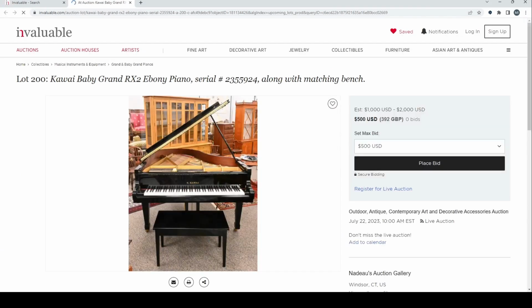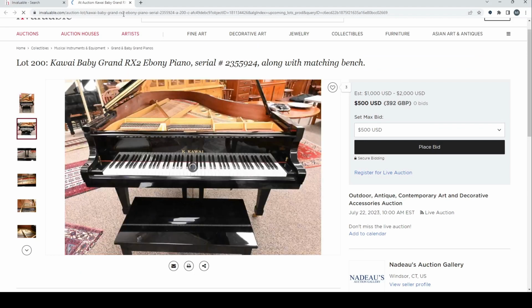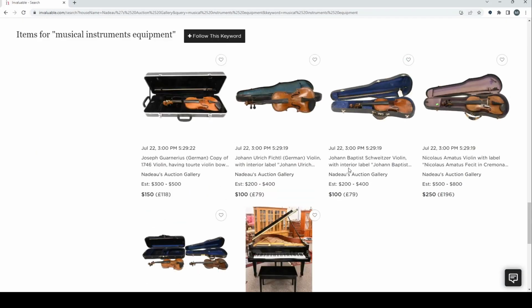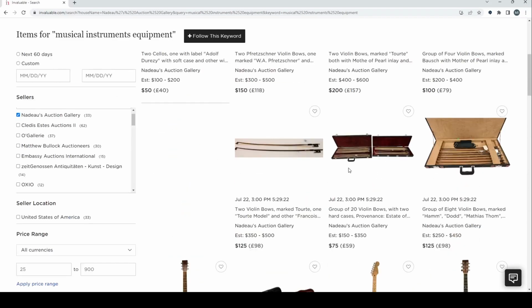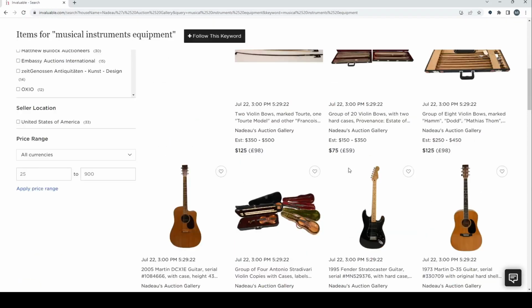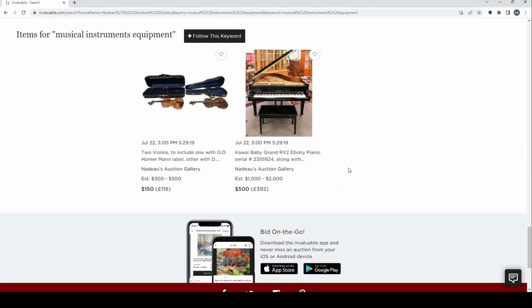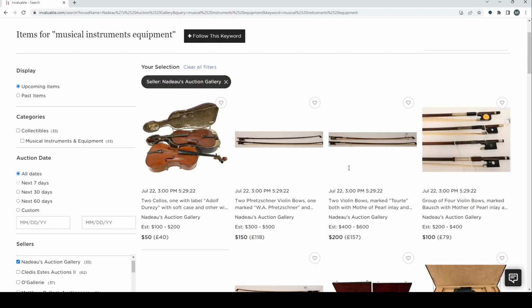And then finally we have a Kawai baby grand piano there, $1,000 to $2,000, and this is your last item. So there you have it, just a really small overview of the musical instruments from this Nadeau's sale. I actually think there's potentially some really interesting bows or violin related things in this auction, but the pictures just really aren't good enough to tell. But if you are able to get to this auction for a viewing, then there might well be some interesting stuff. So in that regard, it is a fairly interesting auction.